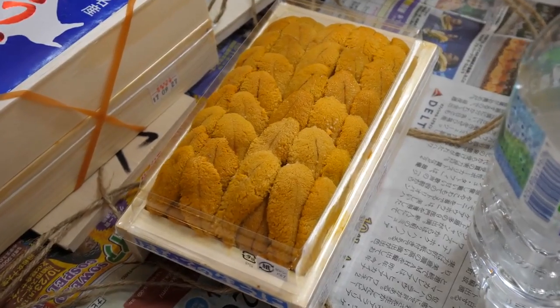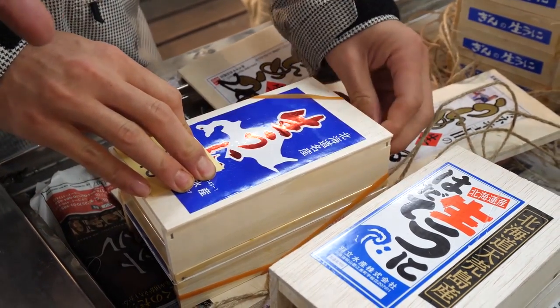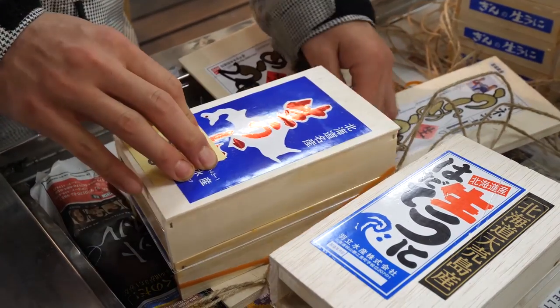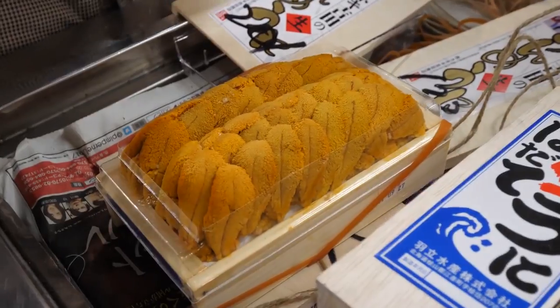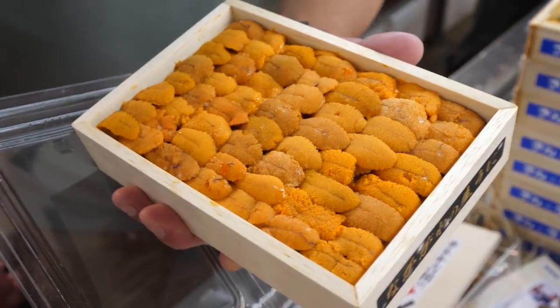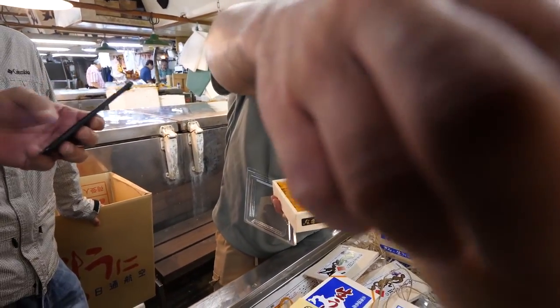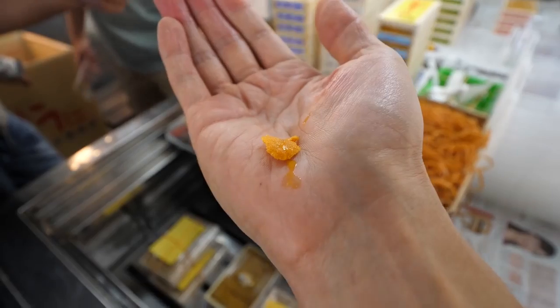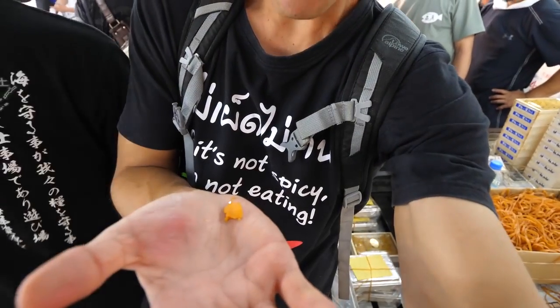Look, this is number one. 60,000. This one? No. 36. 36,000. It's good. You won't believe me, I'm a uni junkie. Thank you. We're now at the best uni dealer at Tsukiji Market, and he's just given me a little taste. It's like dripping. It's juicing.